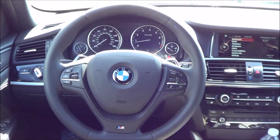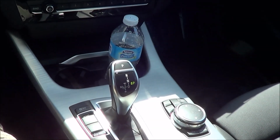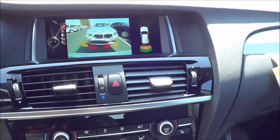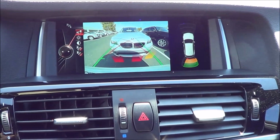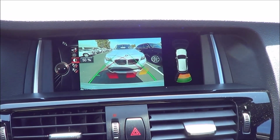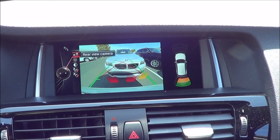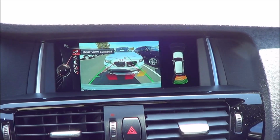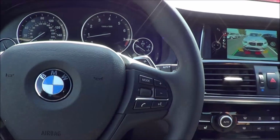Now coming to your transmission, you have an 8-speed Steptronic automatic transmission, and in typical BMW fashion, you go up for reverse, and then putting the vehicle into reverse tilts down the mirrors, and then you also do have a rear view camera with guidance lines and trajectory too. And you also do have rear parking sensors, as you can hear it right now. You can also change different settings of the rear view camera, including the contrast, the brightness, and if you want the parking aid lines on or off, and the obstacle markings. Pretty nice. You also do have manual shiftability via the paddle shifters.